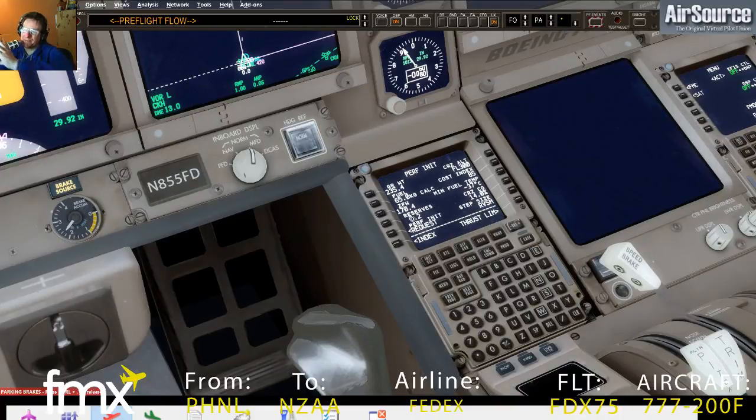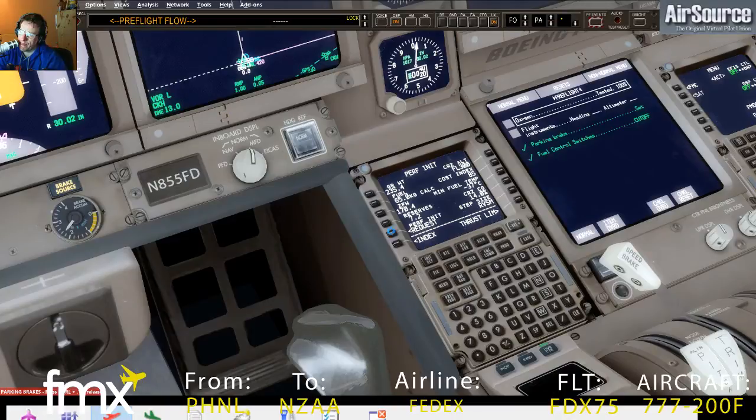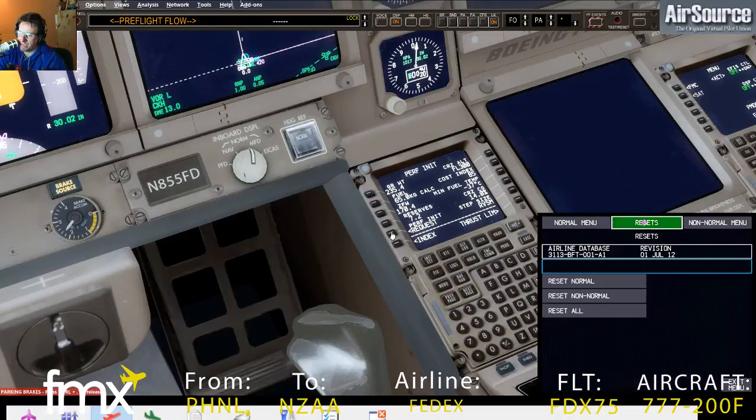So should have a gross weight of 235.4. Oh, bring the flight plan back up. 234.4. I'm not too worried about that. It's close enough. Initial cruise altitude 30,000 feet. That's quite low. We'll let the step climb sort that out in a moment. And yeah, I'm quite happy with that. Let's request it again and see what comes back. Let him reset the checklists.